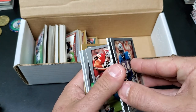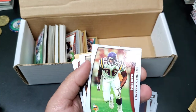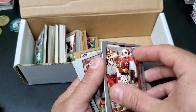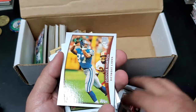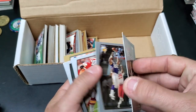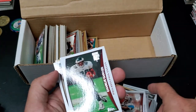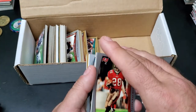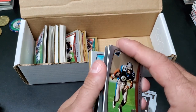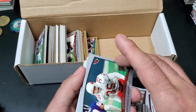I don't think I've seen a Barry Sanders yet in this set. In this box yet. Come on. Jake Reed, Jake Plummer. Wow. Come on. Johnny Morton, Carl Pickens. Seems like Morton and Pickens have always stayed right next to each other, at least in this box. Maybe another box somewhere and I just didn't see it.